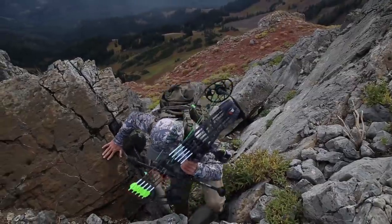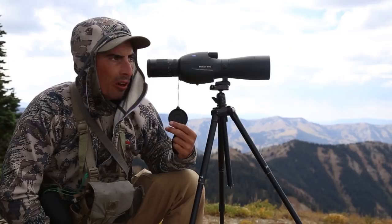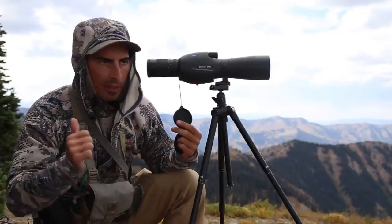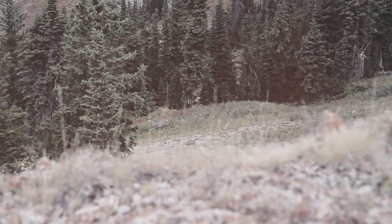We were getting pretty close to this buck, and some kids shot a buck down below us in the valley. They started hooping and hollering, and they spooked this whole valley out of here. There was bucks that went that way, bucks that went this way, and we were close on some bucks coming up to us, but they were too quick and spooked. We didn't get a chance at them.